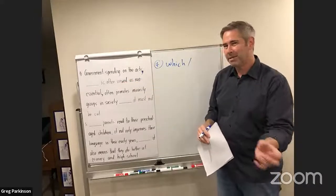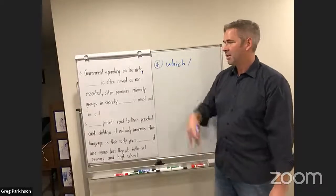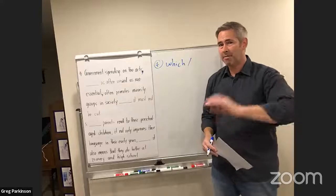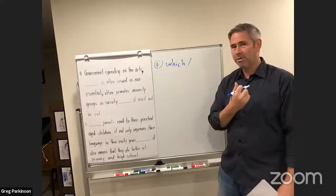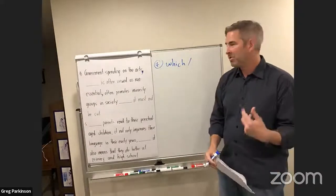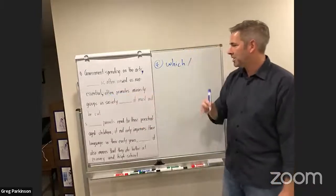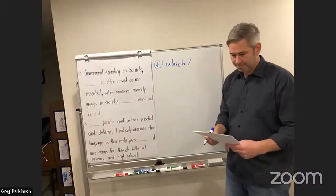Just think about it like this. This is extra information that I've added into the sentence. If I removed that extra information, I would still have a meaningful sentence. And we added in with which, right? So government spending on the arts, which is often viewed as non-essential, often promotes minority groups in society. What do you think is missing here?